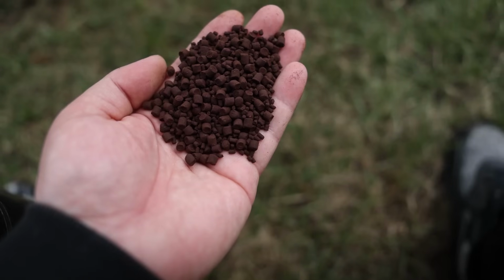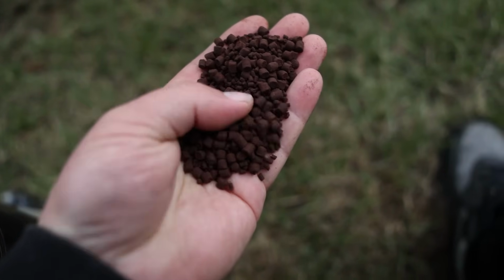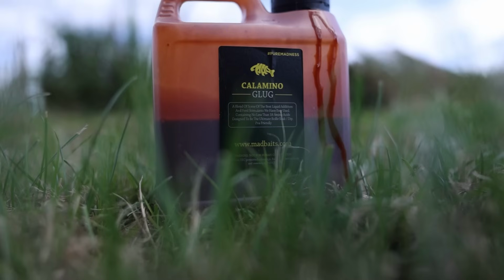And then, as I said, pellet is allowed on the venue, so a good old mix of pellets. Now, these Calamino pellets that I use now are full of blood powders and blood liquids and really attractive things. And the idea of that is, when you're fishing any venue, whether it be first time or not, is to try and create the most attractive mix you can. And to make that even more attractive, I add a load of liquids.